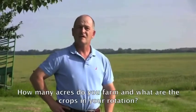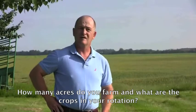How many acres do you farm, and what are the crops in your rotation? We farm about 2,000 acres, and we do some custom work for a neighbor to help utilize our equipment. Our basic rotation has been utilizing wheat, canola, barley, peas, and oats. And we've just dabbled a little bit with experimenting with those things, nothing beyond that.